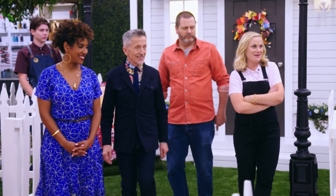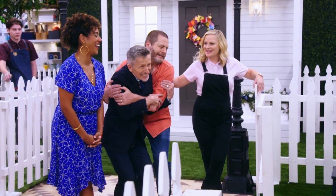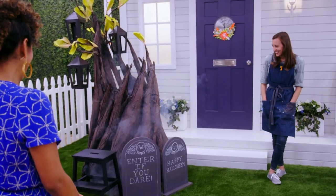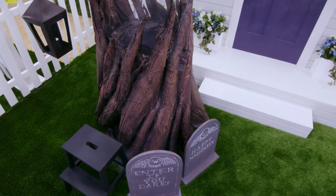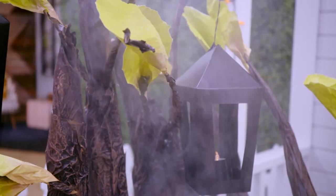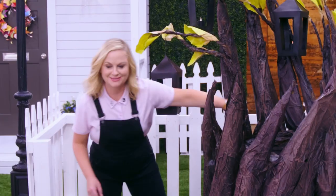Scary house on the block. Yeah, enter if you dare. Are you scared? For Halloween, I wanted to kind of check into the darker side. I added a candy bowl inside, so you can get your candy. Would you like to try some?